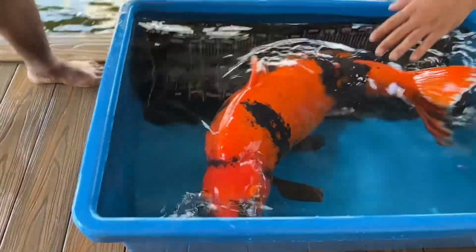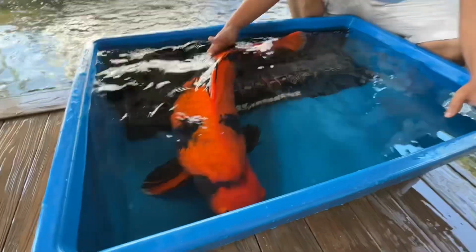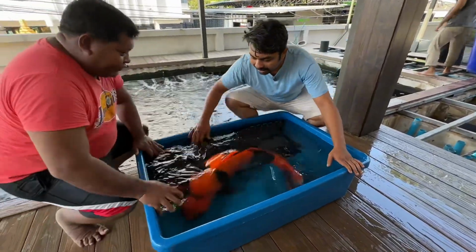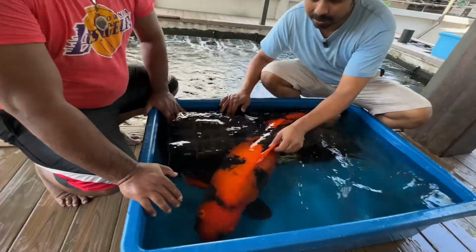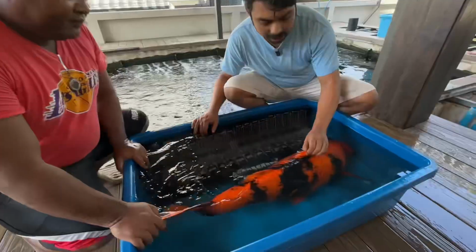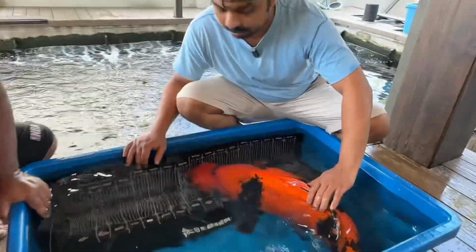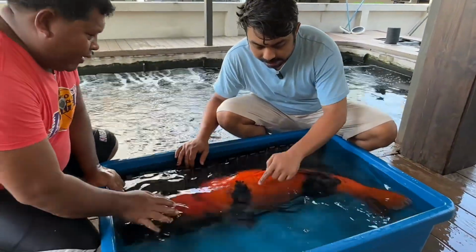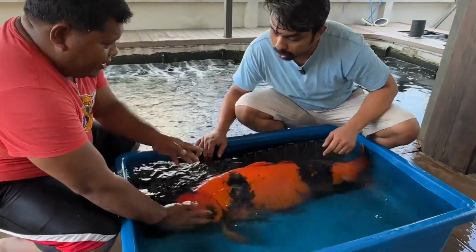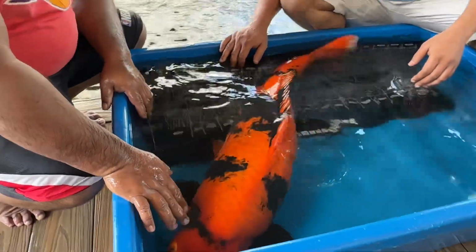Okay, is this the biggest one? Yeah, this is the biggest in this pond. This is Utsuri, right? Yeah, this is Utsuri, from Chinoda Koi Farm. And because Chinoda Koi Farm's color is orange and black, that's why he is the best in Japan. Beautiful.